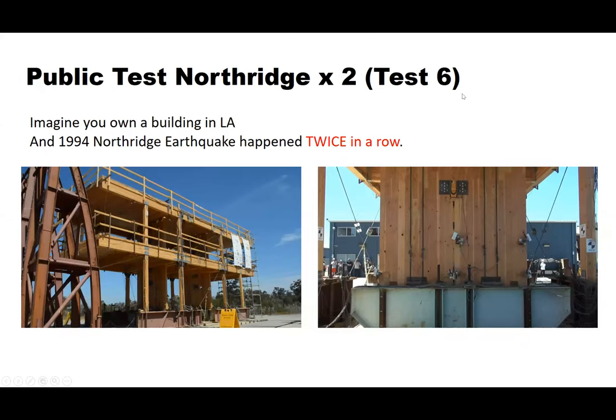Okay, so now you see how this building is put together, and now let's see how it rocks. So this test I'm going to show you is actually a Northridge earthquake. We take the recording from the Canoga Park Station, which is actually a pretty strong earthquake. And then we run it twice in a row. The reason we want to run it twice in a row is because we want to show people that during a Northridge earthquake, it's kind of a design level, you don't need to repair it at all.